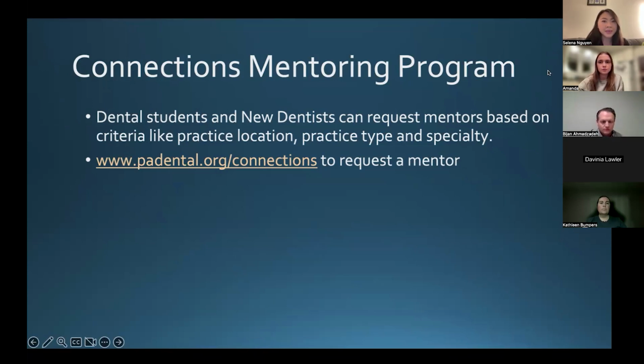I know last time that I checked on this program is that we have way too many mentors and not enough mentees. So there are just so many eager dentists that are looking for someone to mentor and really are extending their hand out to help. Because that's really what this dental community is all about. So there's a little link there that you guys can go into and just take advantage of that.